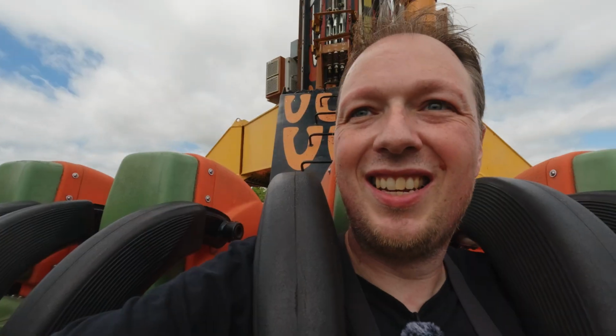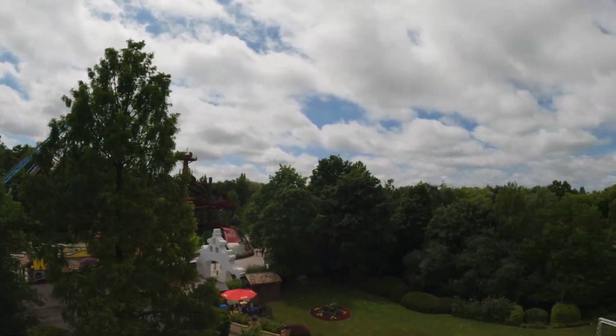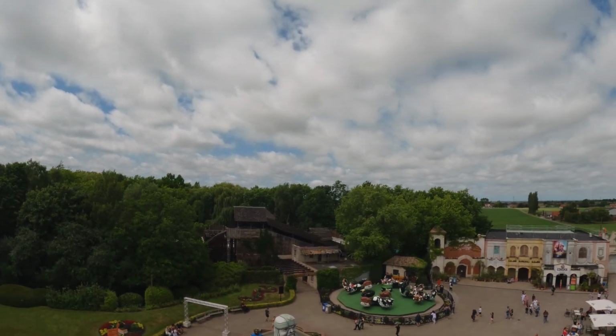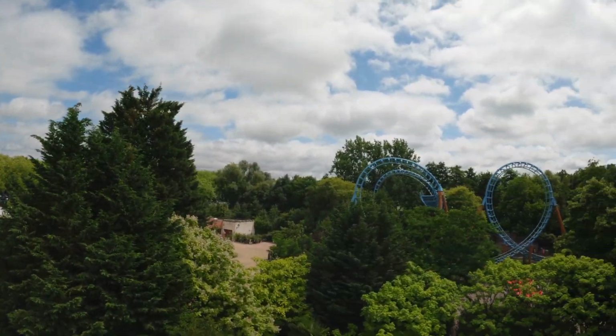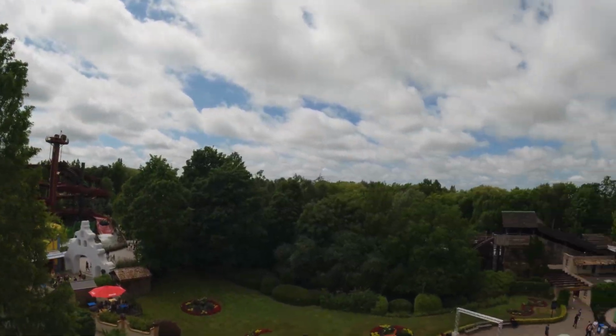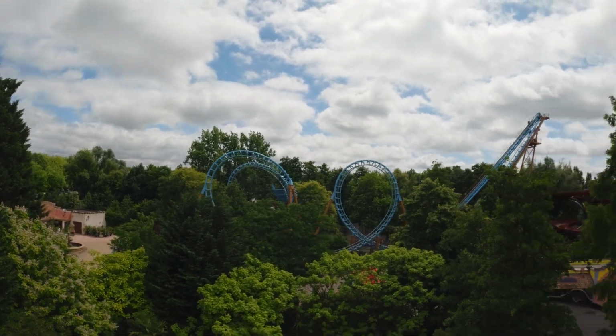Let's see how it goes. We're at stop. Making a good spin. It's actually quite some force already, so like you're being pushed into your restraints. I think we're about to topple.